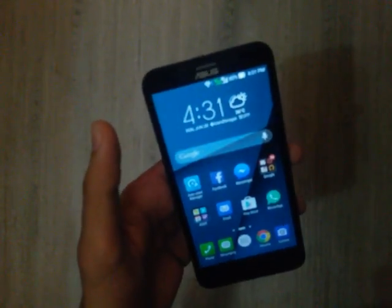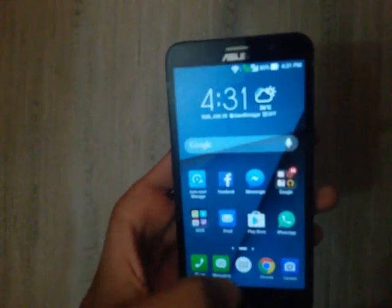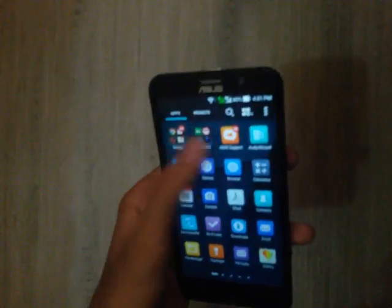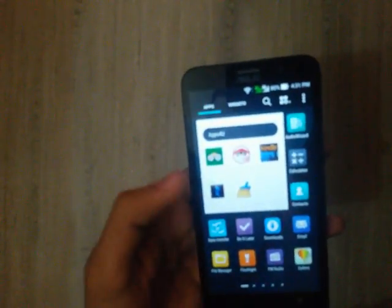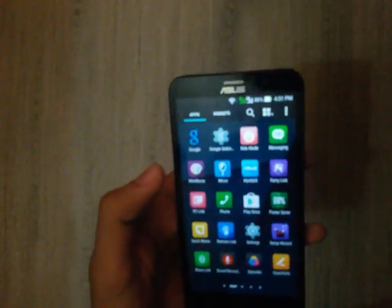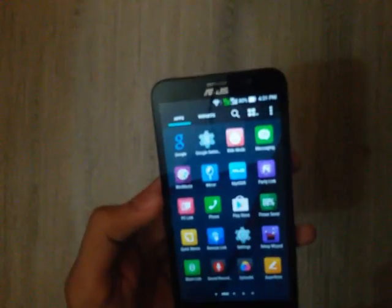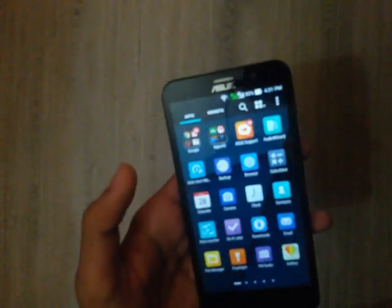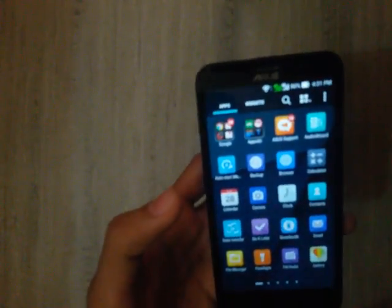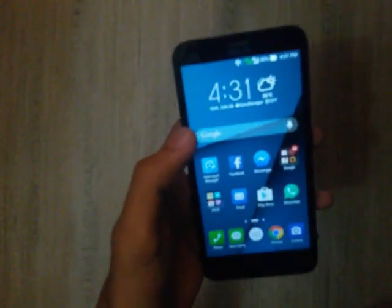So another bad thing about this device is the bloatware. This device comes with a lot of unused apps, like this Apps for You folder, which has apps with no use. Another bloatware like this Mirror and Mini Movie and other junk. You can disable many of them, but it still comes with a very heavy load, so I would say this is a bad thing about this device.